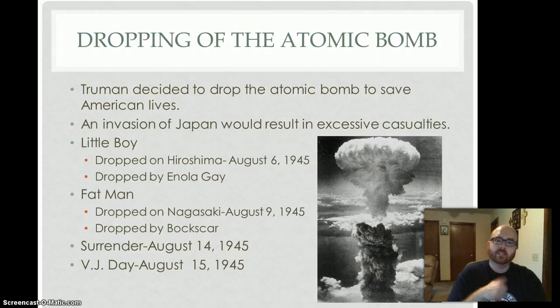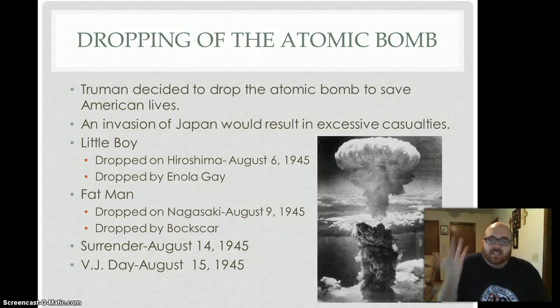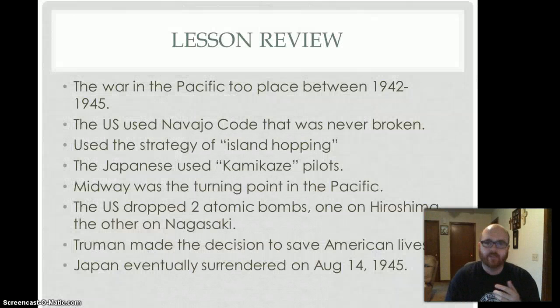And a lot of people said, well, wait, how about you test the atomic bomb on an island, show them the power, and they will be scared. They did test it, but it's not effective. It wasn't effective until you actually use it on the people. And that is what they did. And Japan did surrender on August 14th, 1945, and VJ Day, Victory in Japan Day, August 15th, 1945. Alright, there's some pictures of the atomic bomb, the Enola Gay, the bomb, the destruction, what happened to the people. It's just crazy aftermath.